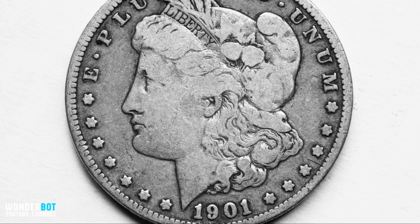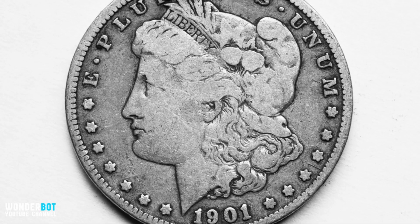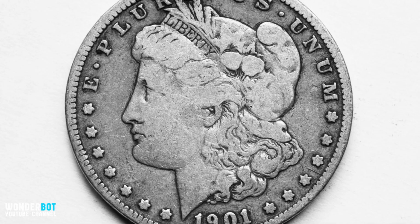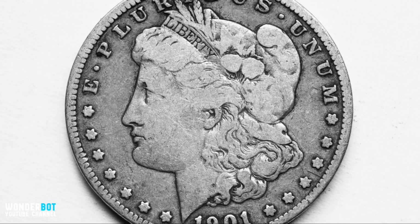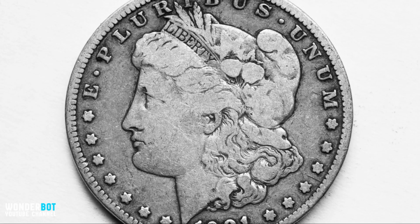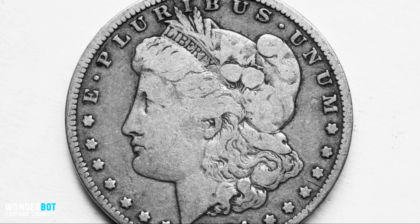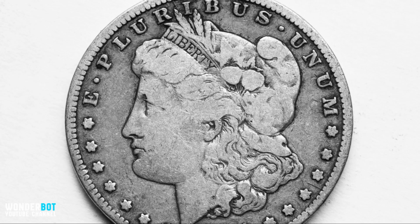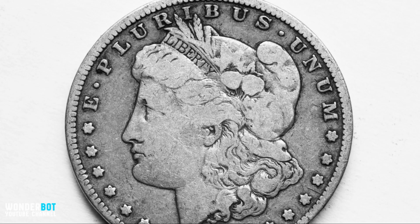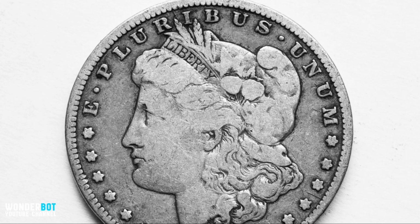Number 12. Morgan Silver Dollar. Named for designer George T. Morgan, the Morgan Silver Dollar was printed regularly between 1878 and 1904. By far the most valuable variations, the MS-65 1901 P Morgans were released in 1901, and a mint condition piece could fetch as much as $425,000. But even circulated ones, especially ones with double die errors, can raise prices as high as $3,650.